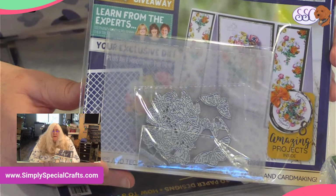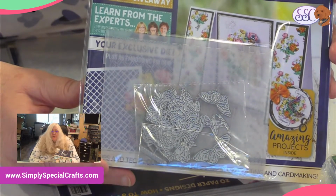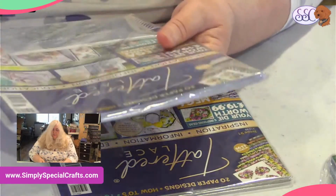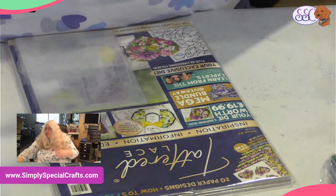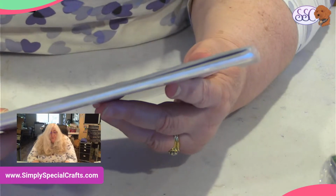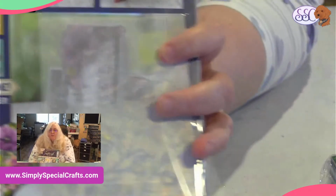It has that magnificent trellis die, 2 butterflies, and the beautiful bouquet that you can layer up in 3D. So lots of people missed that one because we didn't have a lot of them in, and now you can get it if you want it. But don't wait, I only got a couple extras. Okay, we also have issue 91, which is very pretty.